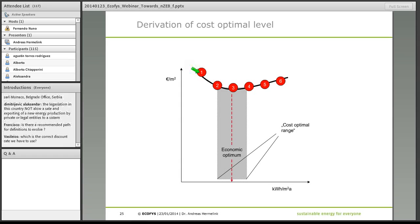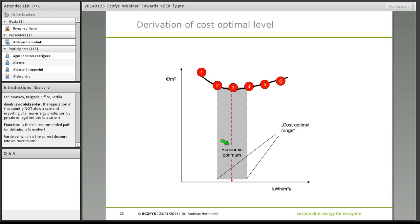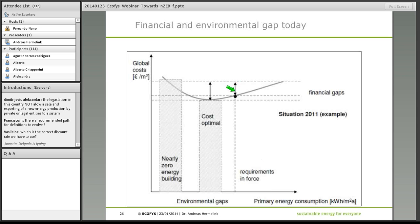And now the requirement of the Commission is that every country has to do these cost optimality calculations for all kinds of buildings, and then you will see this economic optimum. So which primary energy level is at the economic optimum, and the minimum energy performance requirement a member state defines should be at least this economic optimum. This is the logic behind the cost optimality.